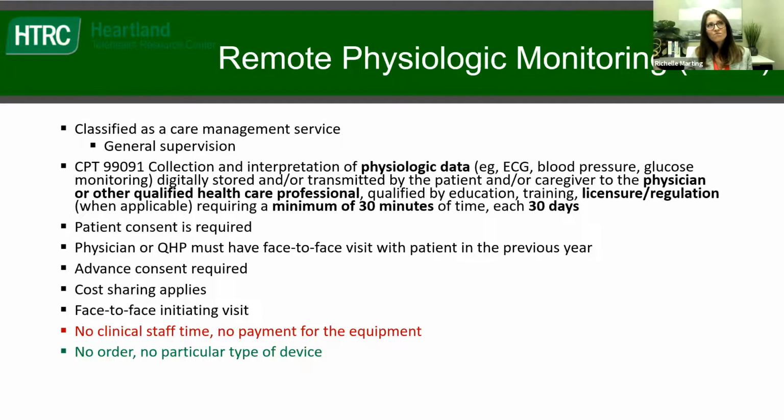Another, not challenge, but something to be aware of: because this is a care management service, Medicare requires that care management services that are not necessarily face-to-face, like this, where we're monitoring the patient's data not while they're in the office or in the facility, but while they're at home in between visits, the patient needs to be established. They need to have had a face-to-face visit within the previous calendar year before we could provide these remote physiologic monitoring services.